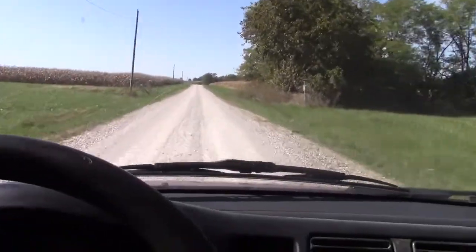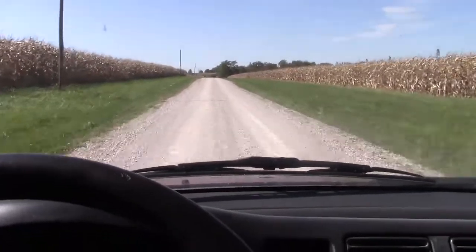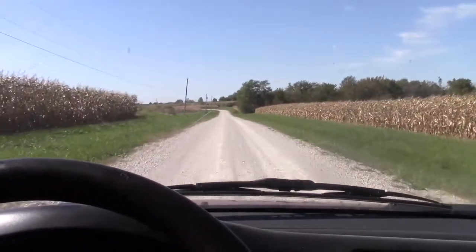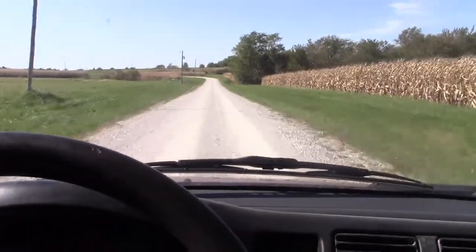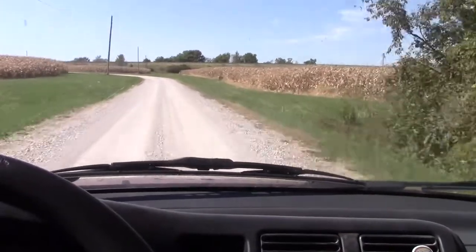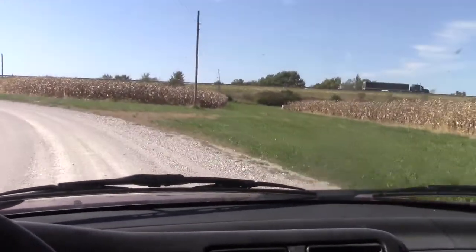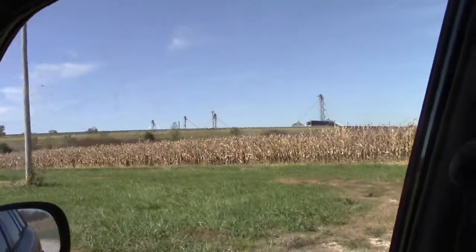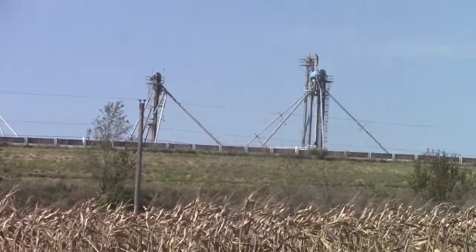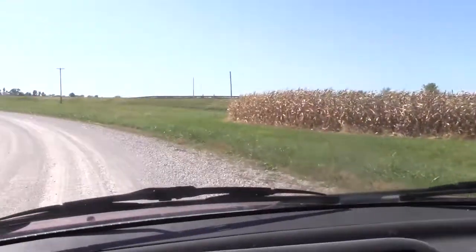Lots of corn on this road. Let me show you guys something real quick. I don't know if you can see them, but all of those over there are grain silos over that overpass. That's our local feed granary. It's called Hazard.